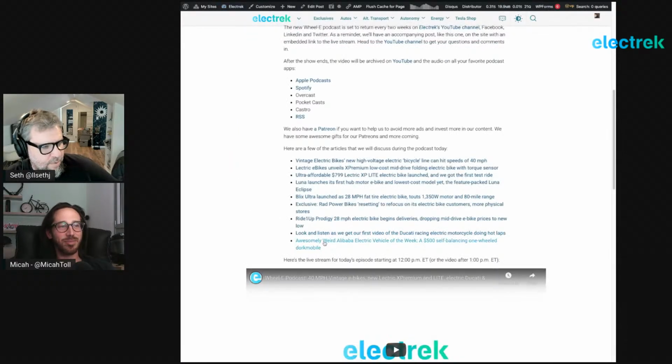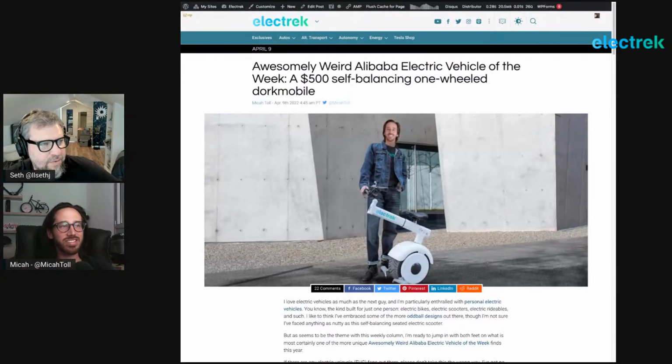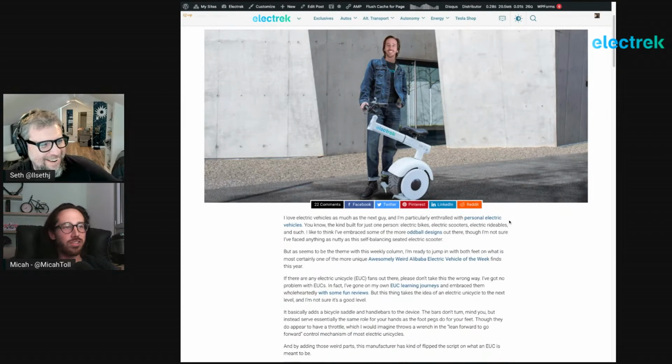All right. One last one is the awesomely weird Alibaba vehicle of the week, a $500 self-balancing one-wheel dorkmobile. This one was surprisingly popular.